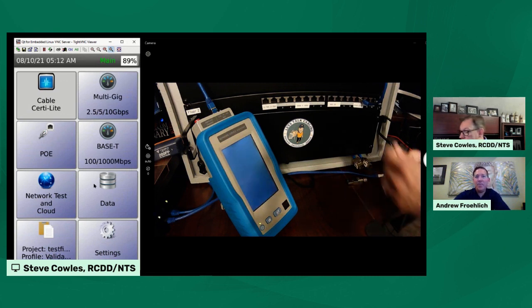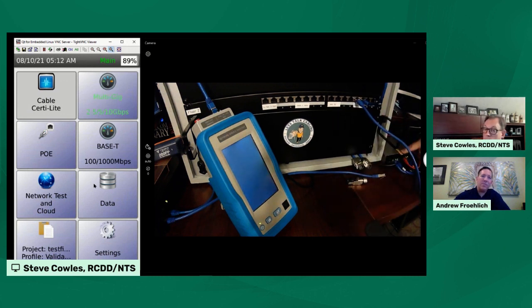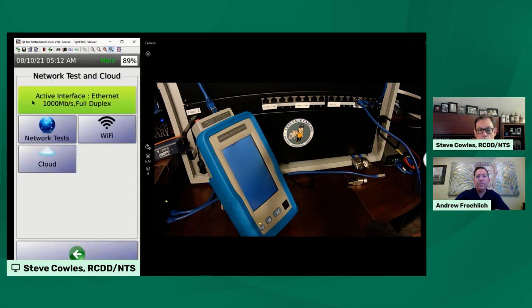Yes, absolutely. So what I'm going to do, I'm going to connect a jumper here I've got running over to my switch over here on the right. And this is connected to my home network. I can see here, notice that the letters for this multi-gig indicator went green. That means I have a live connection. Okay. So I'm going to click my network test in cloud, and this will pull up a screen. It shows me I have a 1 gig full duplex connection. I'm going to go ahead and click onto network tests, and this screen will refresh in just a second.